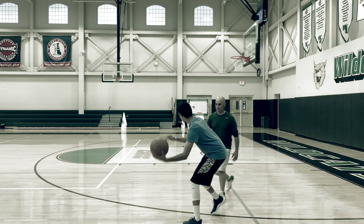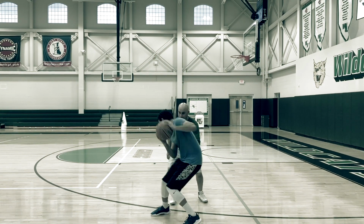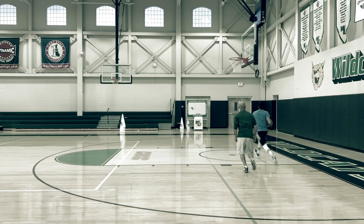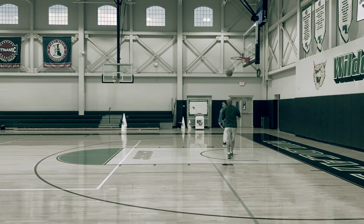In the next clip, you can see me in the corner being defended. I represent Simmons in this clip, where you can see I use my stride length to get around the defender when I rip the ball through. I then take 2 dribbles and then I finish at the rack.